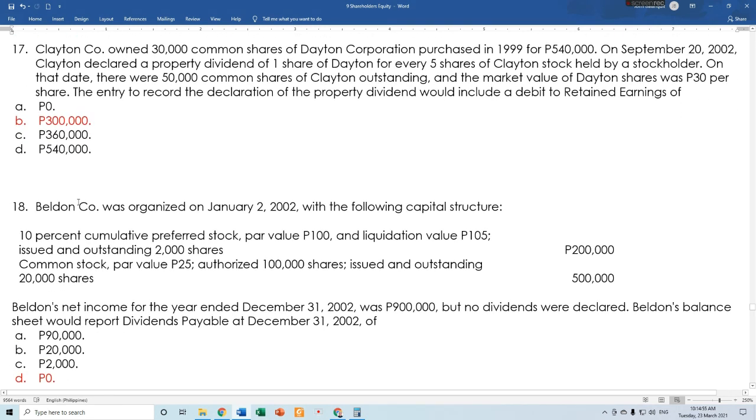So, the company owned 30,000 common shares of Dayton Corporation purchased for 540. On September 20, the declaration of a property dividend of 1 share of Dayton for every 5 shares of Clayton held by a stockholder. On that date, there were 50,000 common shares of Clayton outstanding, and the market value of the shares was 30 per share. So the entry to record the declaration of the dividend will be a debit to retained earnings of.